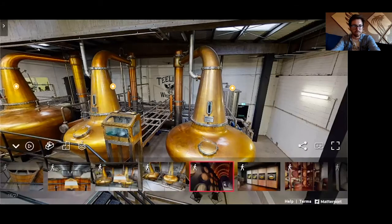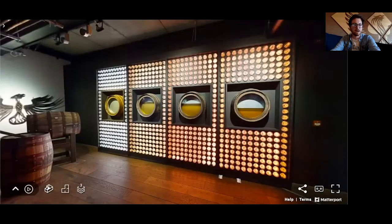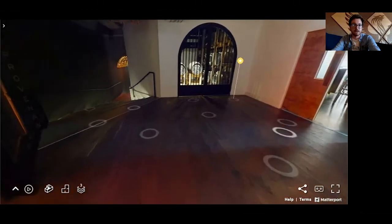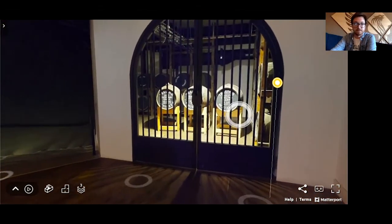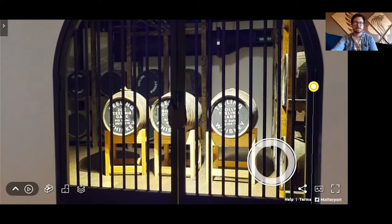So we're going to jump up to maturation. So we don't mature everything on site here in Newmarket Square. And the reason for that is we have a lot of casks, and it's just not a good idea to have that many casks in a city center environment. We do, however, mature some casks here in Newmarket. And what you can see are the Zoe and the Holly Teeling casks. So they are Stephen Teeling's two daughters. So five girls inheriting the company. They missed out on a pot still because they were born after the distillery opened, but they get a cask of whiskey when they turn 21.